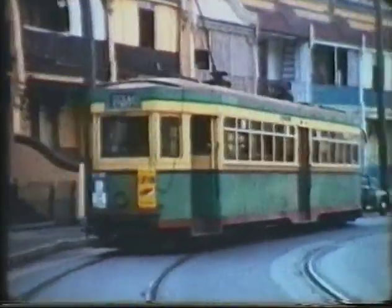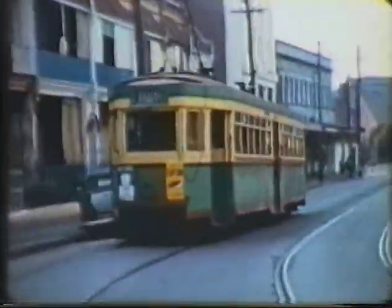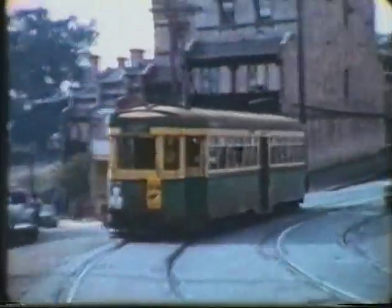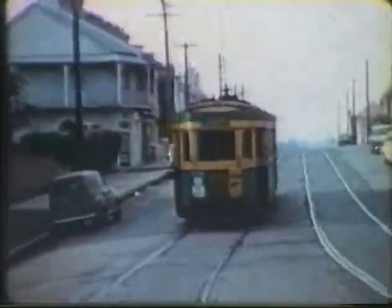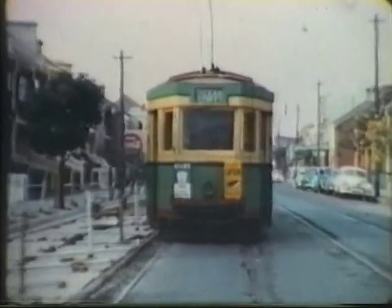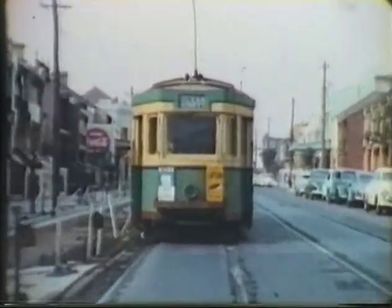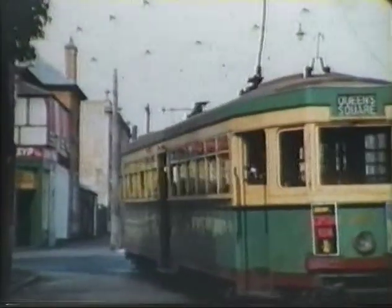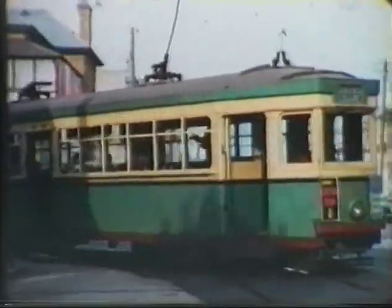The route to Bondi via Bellevue Hill took trams through the narrow streets of East Sydney and Paddington. Often there was little opportunity for motorists to pass a tram. In 1954, this route was cut back to Ocean Street, Woollahra. The next scene shows preparations for the new terminal arrangements.